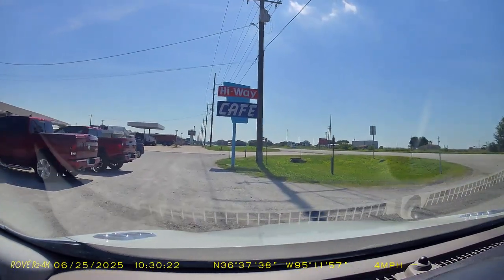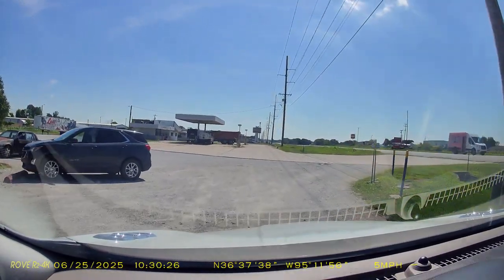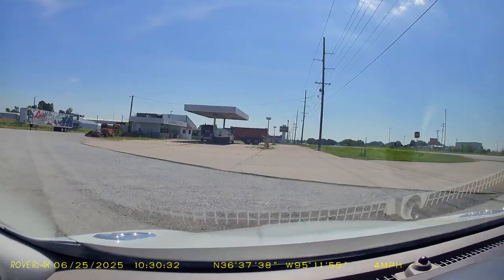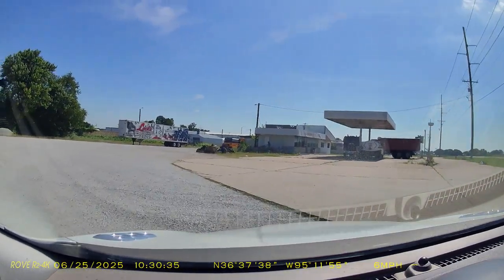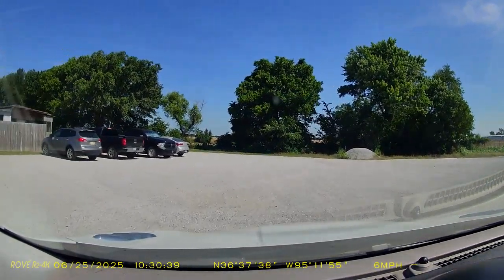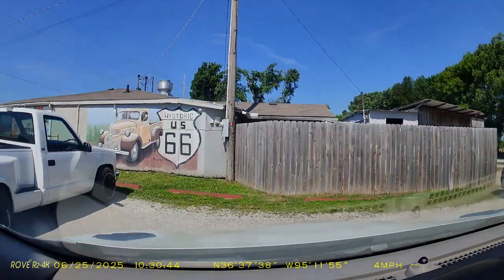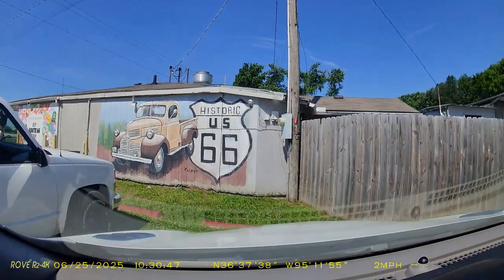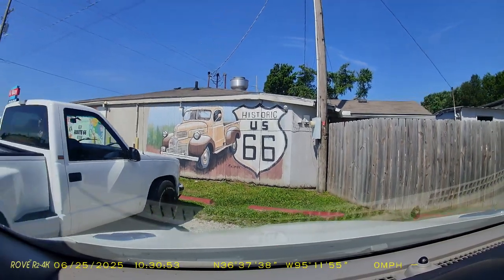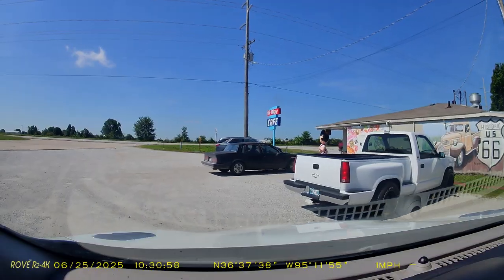So now we're going to get into the actual downtown Vinita, Oklahoma. I'll show you where we're at over here, where we park. Right here where this historic Route 66 sign is, with the old Dodge truck. Of course, somebody had to park right in front of it. It's right there. Okay. Now let's go on.